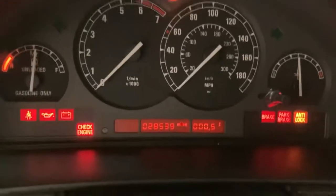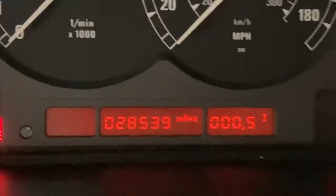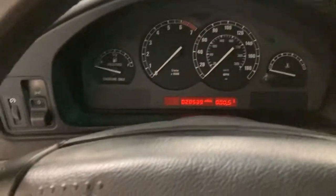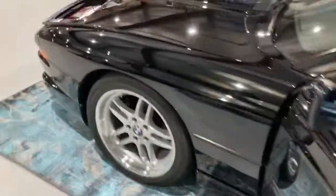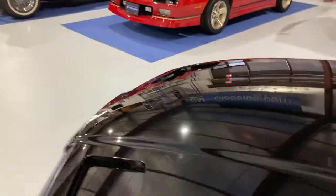And while we're here, this is the miles in December of 2015. So what does that got on there? 28,539 miles. Turn it back off. Pop the hood. You can see how nice the paint is on this car. It's detailed to the nines by myself and one of my guys here, somewhere over there.